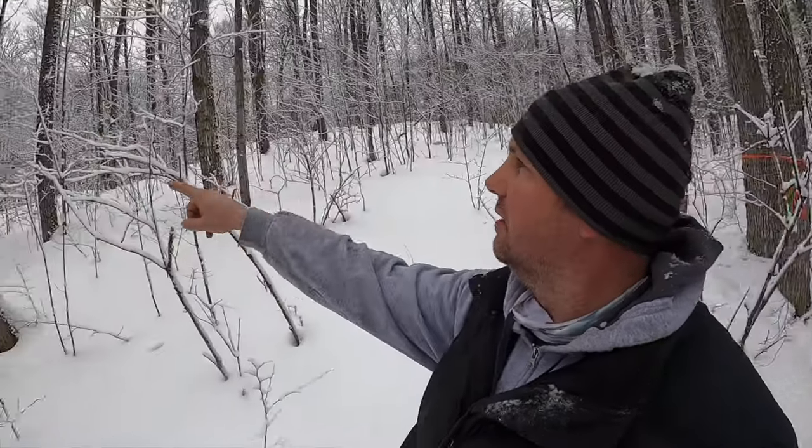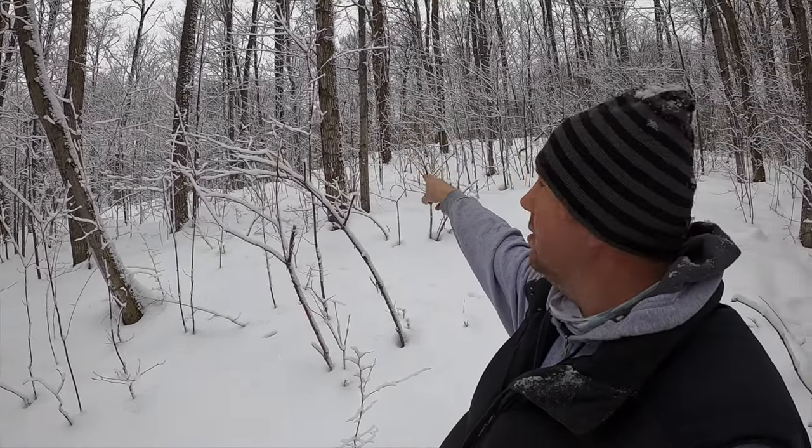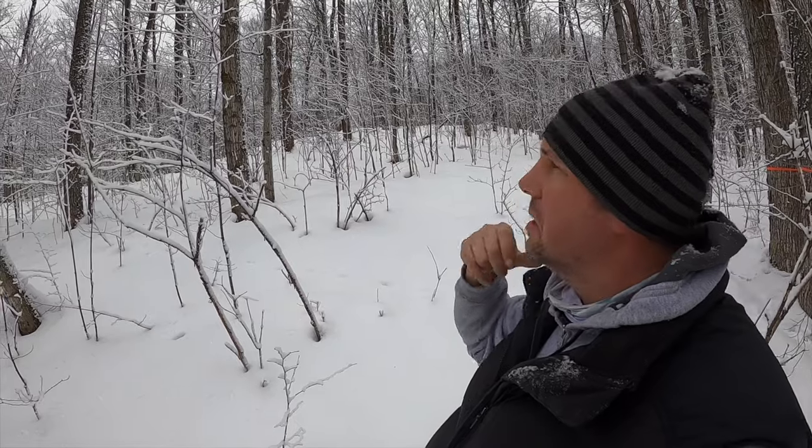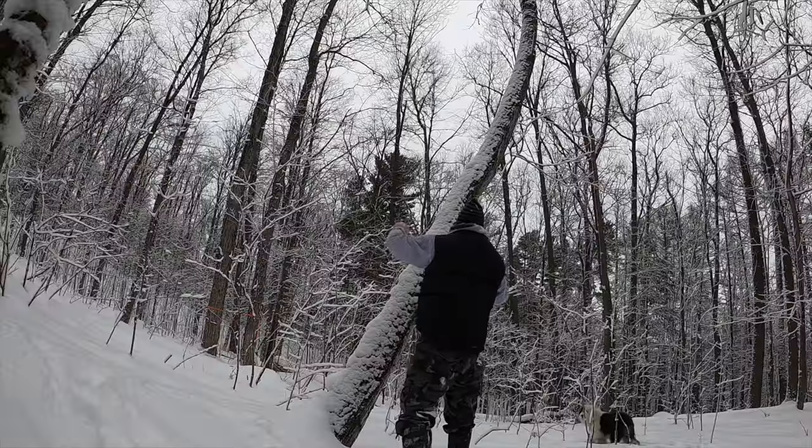Sugar maple trees I got marked already. It's a hard job walking through the jungle in the deep snow. Even though I got snowshoes, it's still a little bit of a workout. It's not like it's just smooth walking. Ooh, I think that's a sugar maple. Sugar maple, sugar maple. Marking.